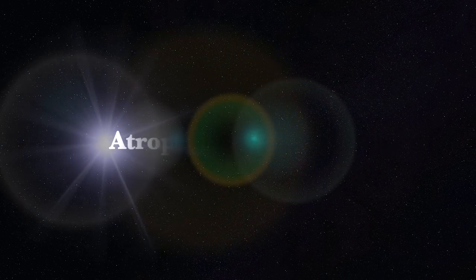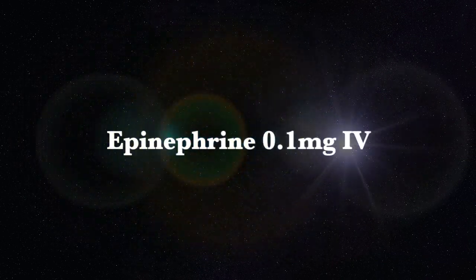So the order of things is fluid bolus for the blood pressure, atropine for the heart rate and blood pressure, epinephrine for the heart rate and blood pressure, and finally pacing for the heart rate and blood pressure.